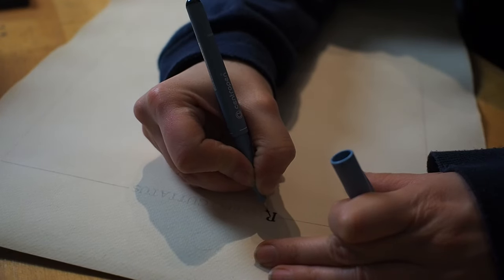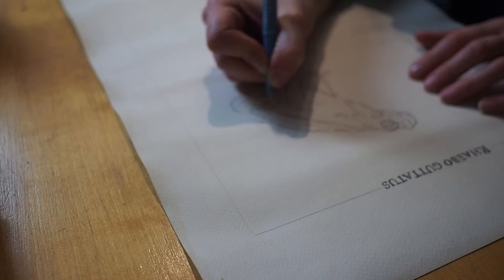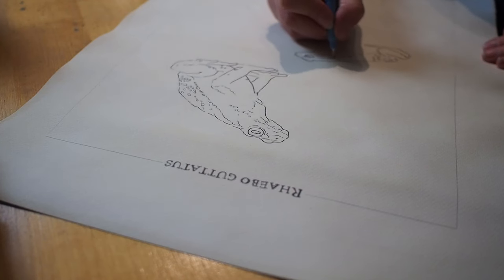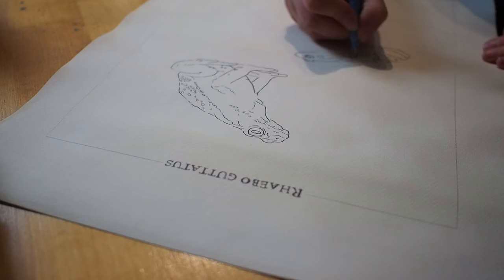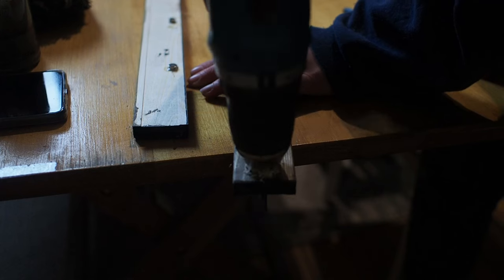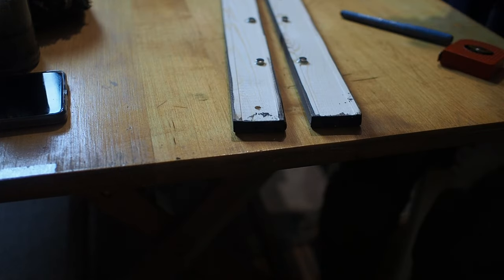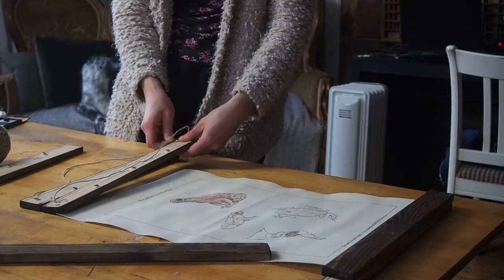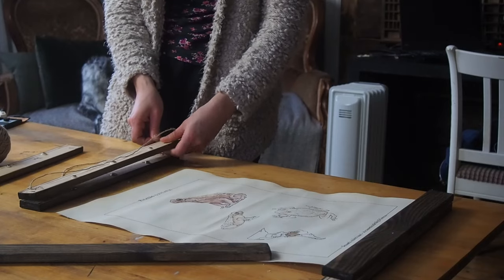I have had to take a little bit of a break from art lately because I just can't find the time. But I did have time to make these posters for my partner for his birthday. And I also made these kind of prototype poster hangers that you attach with magnets. And I think they turned out really nice.